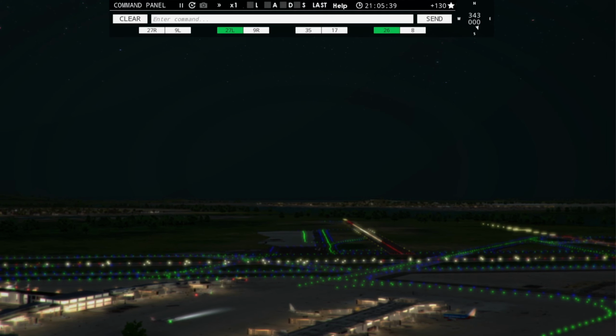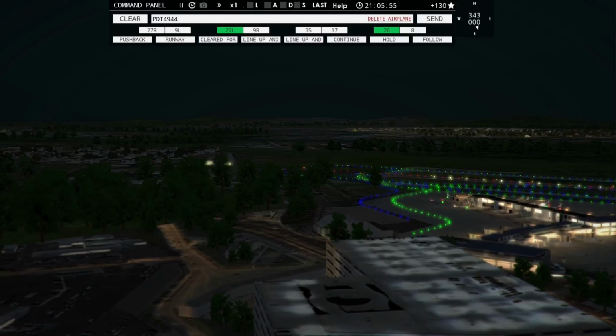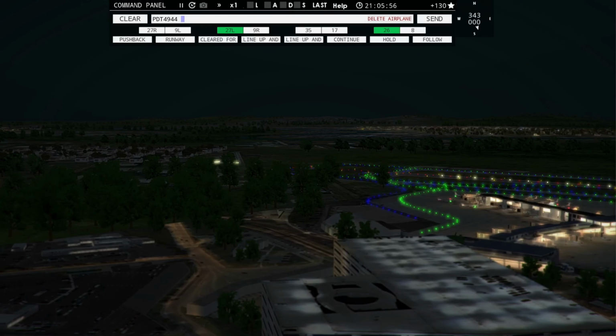All right, American 1226 is 5 miles out. So we've got to be attentive to that if we're having aircraft depart from 17. In fact, we're going to hold Piedmont over here until American comes in. He's about 4 miles out.